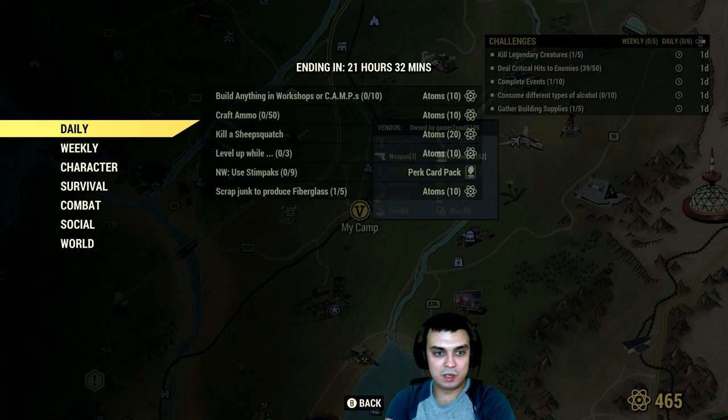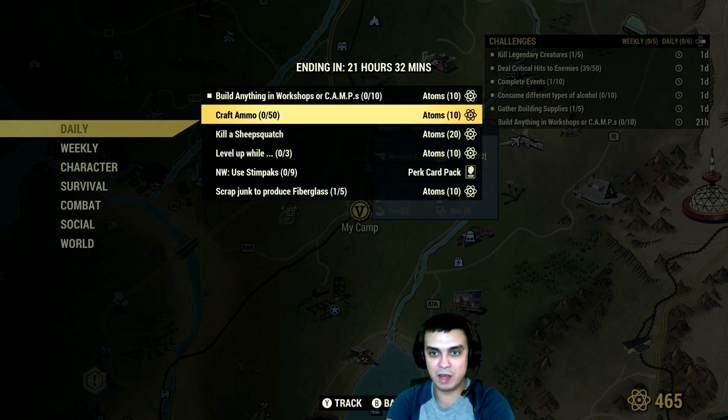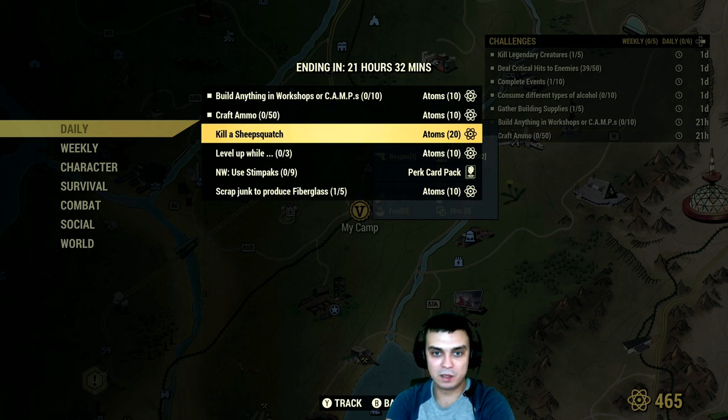Let's navigate to the challenges and see what we got for the daily. So build anything in a workshop or camp, very easy. Craft ammo, super easy. Kill a Scorchbeast... sorry, a Squatch: I usually do it at the free range event, I believe that's how it's called. I haven't been doing it for a while because I haven't seen it for a while. I usually do this one right on that event.